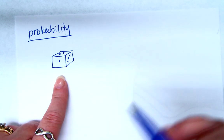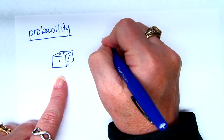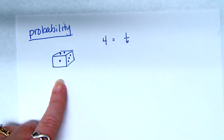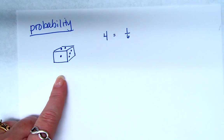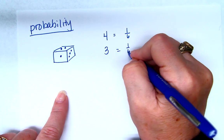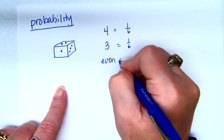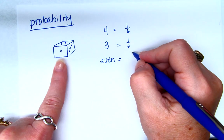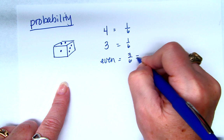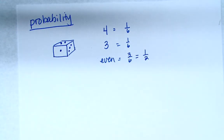Okay? So you know there's 6 sides though, right? What's the probability that I roll a 4? 1 out of 6. What's the probability that I roll a 3? 1 out of 6. What is the probability I roll an even number? How many even numbers are there? 2, 4, and 6, so that's 3 out of 6, which simplifies to 1/2, right? I just want to make sure we didn't lose anybody.